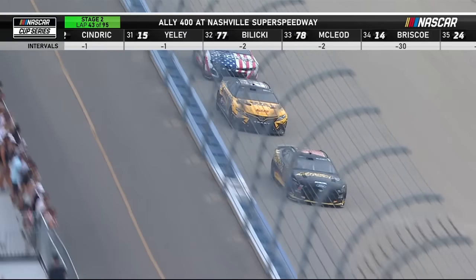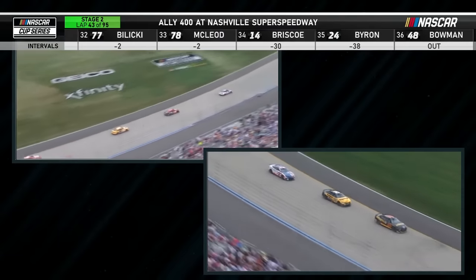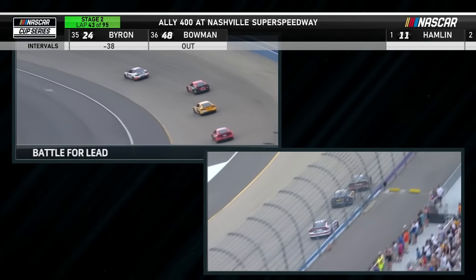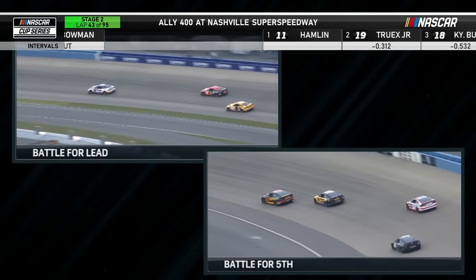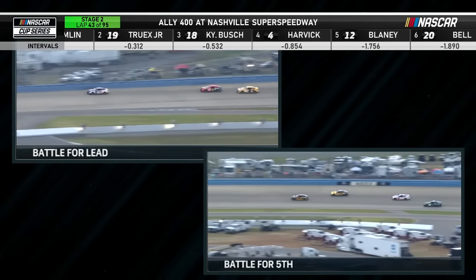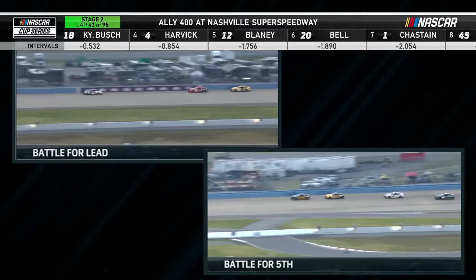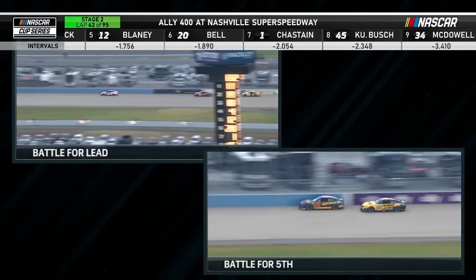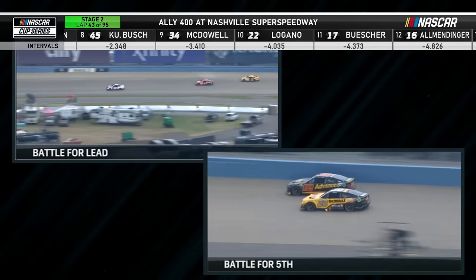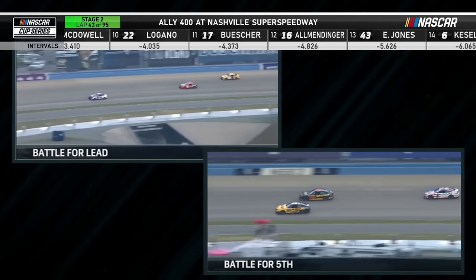And Steve, Jeff nailed it. That was a battle more than anything else for clean air. At the end of that last run, Denny Hamlin said, wow, that was way different back in the pack. This clean air means everything today. Truex had it, kept the lead. Hamlin's now got it, and he's checking out. That's what he did at the beginning of the race as well. Led the first 70 laps of this race.